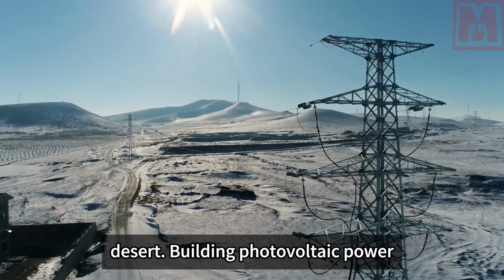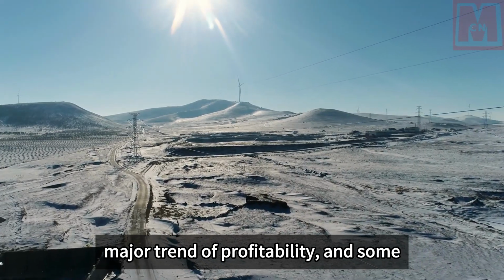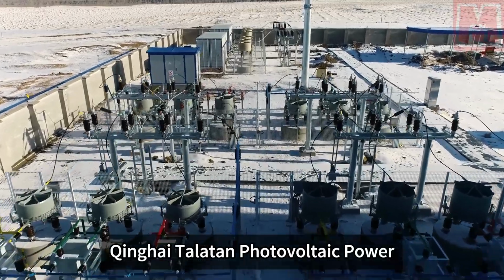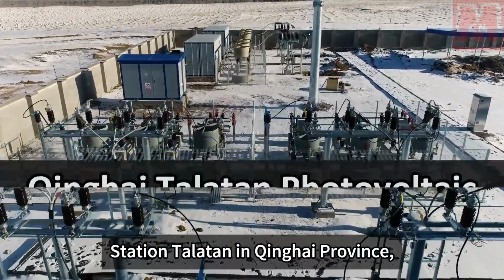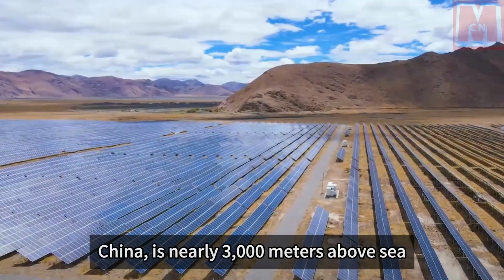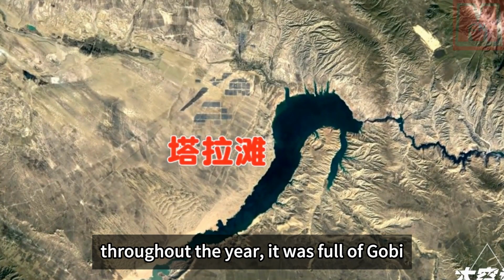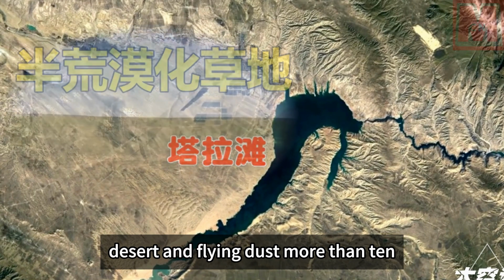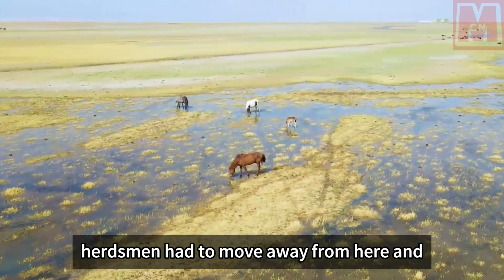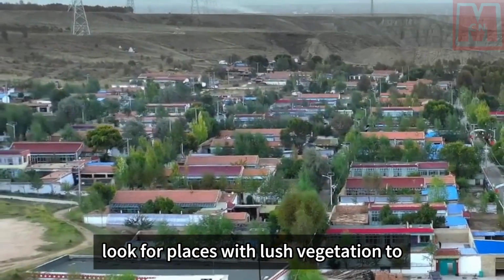Building photovoltaic power stations in the desert is obviously a major trend of profitability, and some companies have already begun to make profits. Qinghai Talatun Photovoltaic Power Station. Talatun in Qinghai Province, China, is nearly 3,000 meters above sea level. Due to the low rainfall throughout the year, it was full of Gobi Desert and flying dust more than 10 years ago. In order to make a living, many local herdsmen had to move away from here and look for places with lush vegetation to graze.